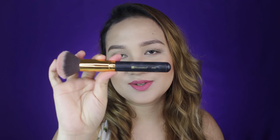This one, this is from BH Cosmetics. I use this as my powder brush or any face brush or whatever. Ginagamit ko siya yung pang finishing na. And then I have this brush also from BH Cosmetics, this one. And I use this as a blush brush. And my favorite, my all-time favorite foundation brush. It's the buffing brush from Real Techniques. Wala na yung label nila. Na-erase na. Yeah, ito yung panglagay ko ng foundation.